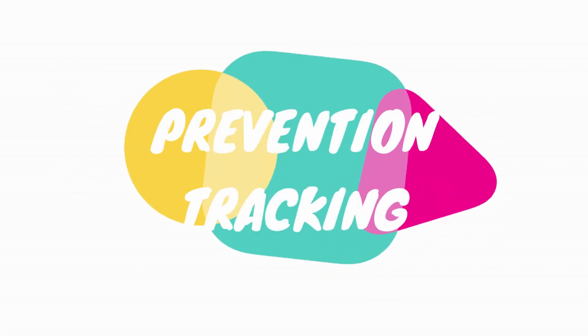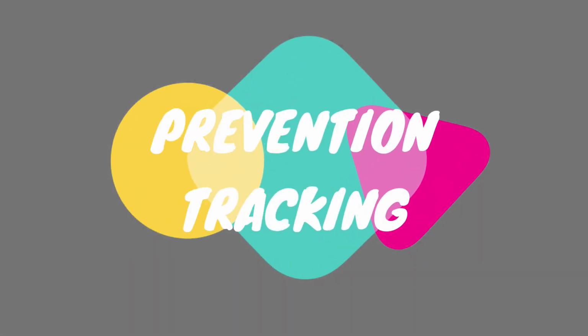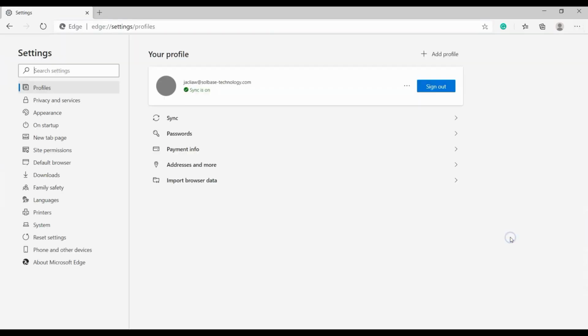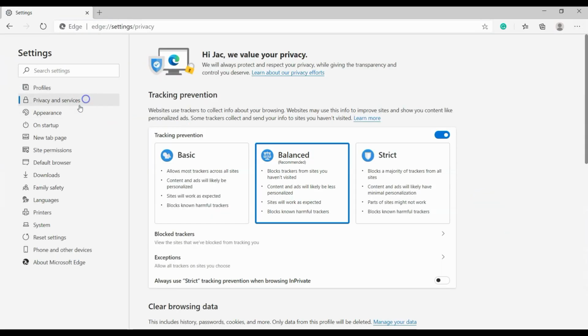Second, tracking prevention. Many websites use trackers to collect data about your browsing behavior. To change this setting, you may access Settings, and then Privacy and Services. The new Microsoft Edge is designed to detect and block known trackers. Make sure tracking prevention is set to on. Then select the level of tracking prevention that's right for you. You may also make an exception for tracking prevention, or see what trackers were blocked.